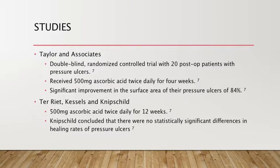So far, there have only been 2 relevant studies examining the role of vitamin C in wound healing. The study done by Taylor and Associates carried out a double-blind, randomized controlled trial with 20 post-op patients with pressure ulcers. Half the patients received 500 milligrams of ascorbic acid twice daily for 4 weeks. The other half received a placebo.